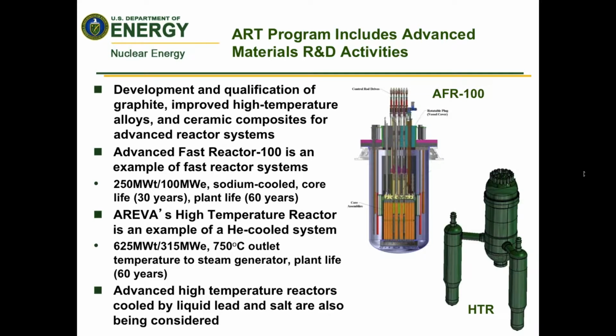A couple of the systems that are examples of the advanced reactors that these are applicable for include the AFR-100, a fast sodium cooled reactor system, 250 megawatt thermal, 30-year core life, 60-year total life, and AREVA's high temperature reactor, 750 C, moderately restrained for a high temperature gas cooled reactor. They can conceivably go up to as high as 900 or 950. 625 megawatt thermal with a steam generator and a 60-year plant life.